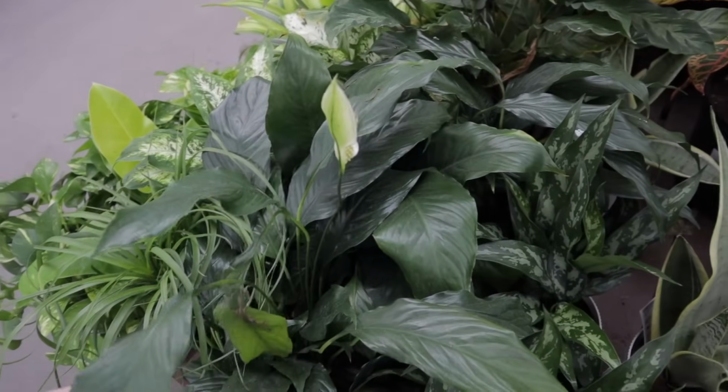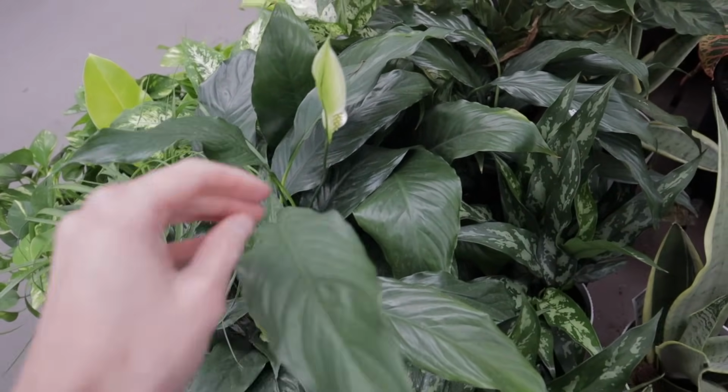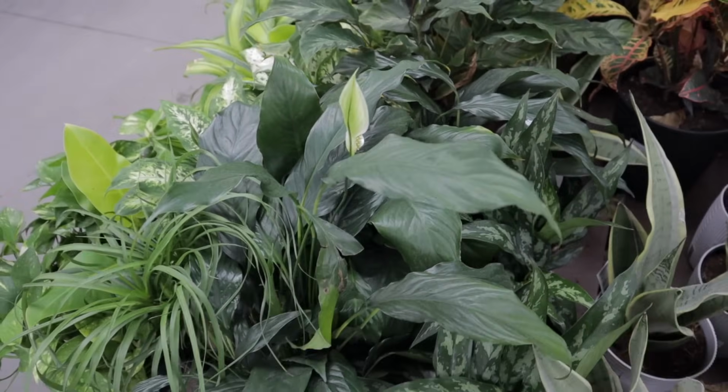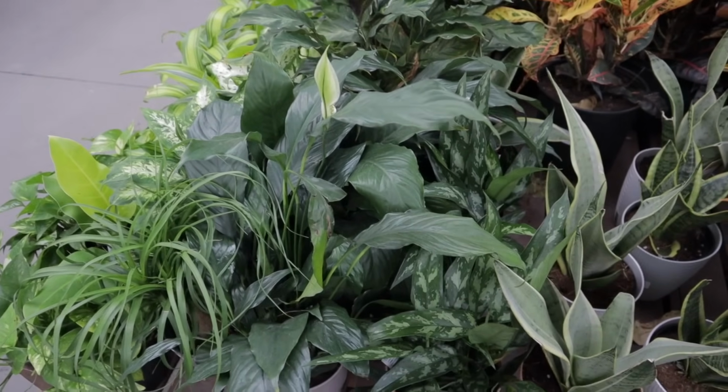For instance, a peace lily. There are variegated peace lilies on the market now, and peace lilies are so great. They will let you know when they're thirsty. They're really easy to care for.